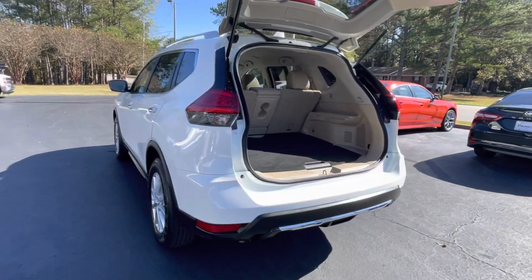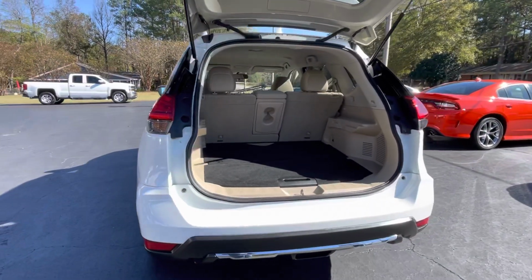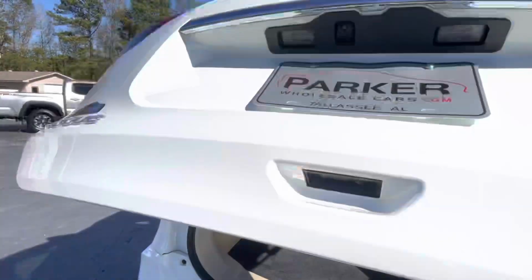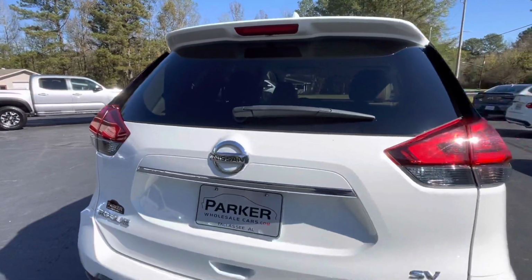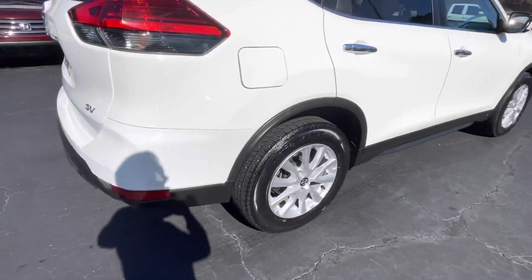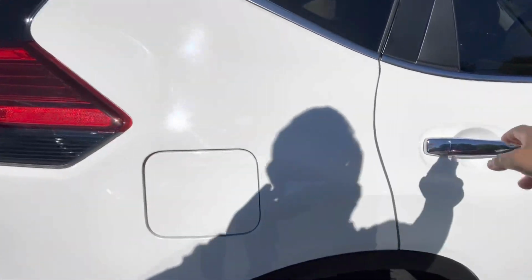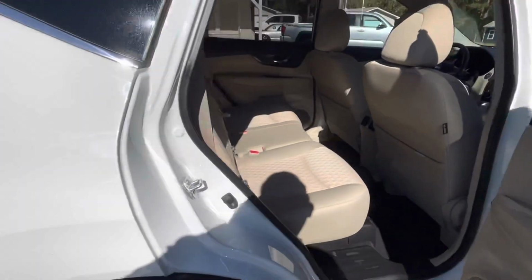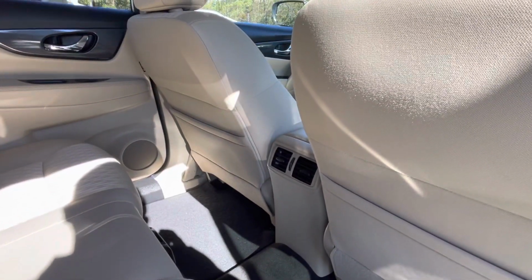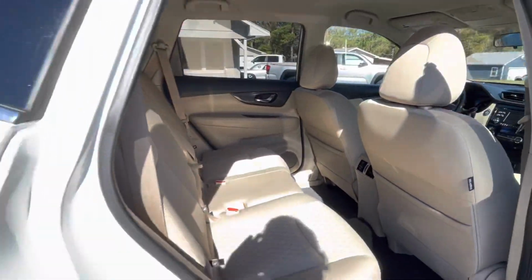Around back, lots and lots of cargo room. Nissan's patented divide and hide cargo management system. Backup camera, rear wiper, rear spoiler. 17-inch alloy wheels with a new set of tires. Plenty of room for your rear seat passengers. They also have rear air vents for their comfort.